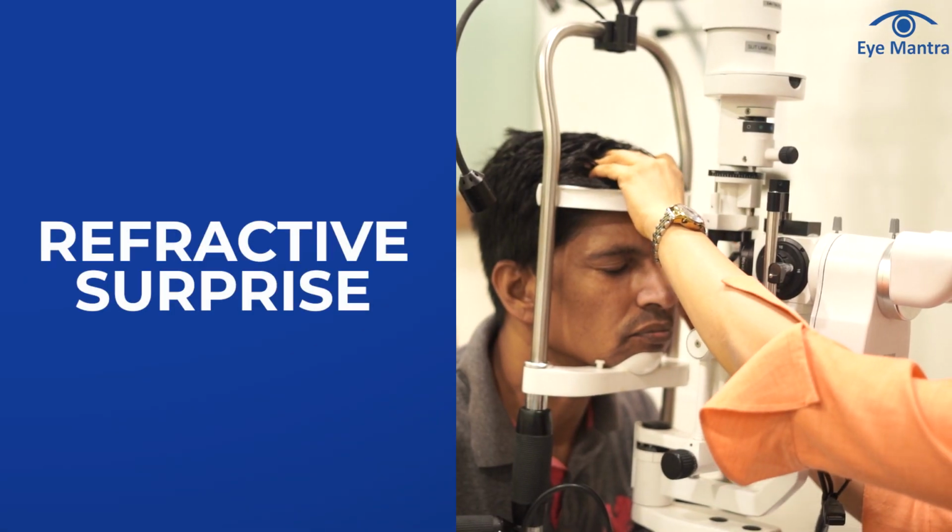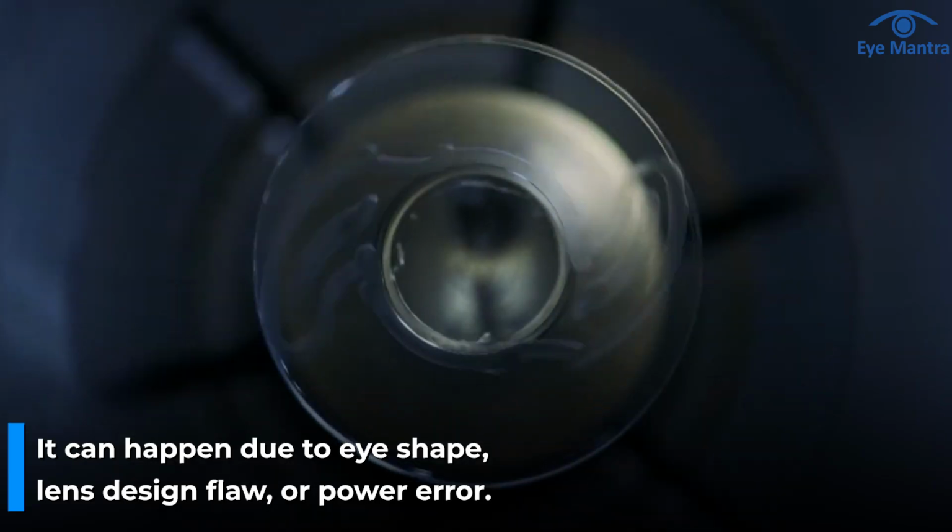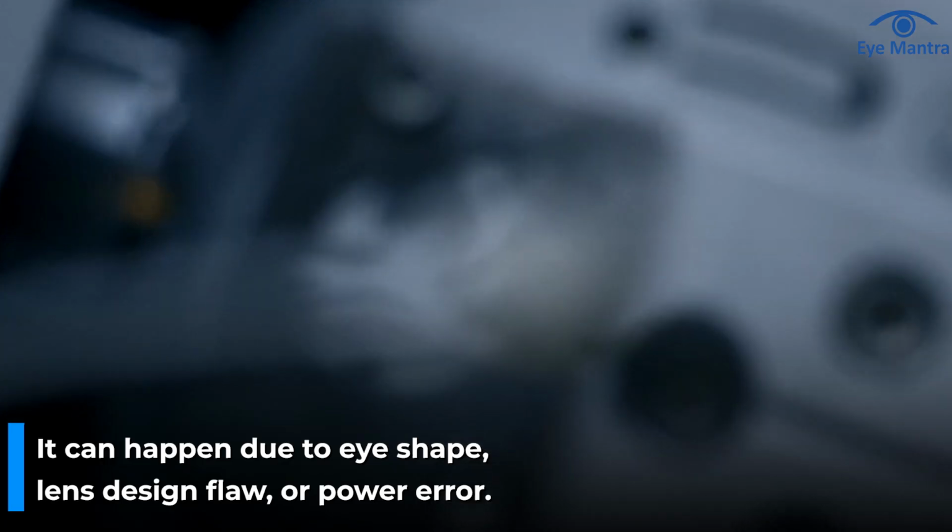Rarely, even if everything is done correctly, you still end up with a number. This is called refractive surprise. It can happen because of many reasons. Your eye shape may be different, there could be a design issue with the lens, or there might be a manufacturing error. It's hard to identify the exact cause, but it can be fixed, so no need to panic.